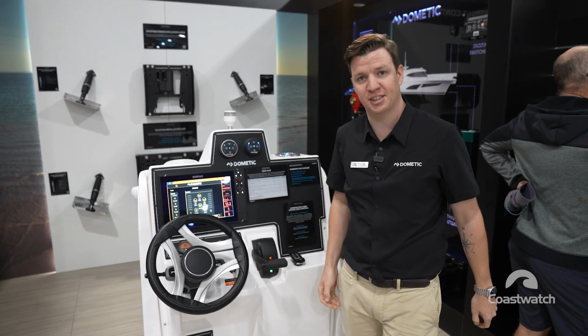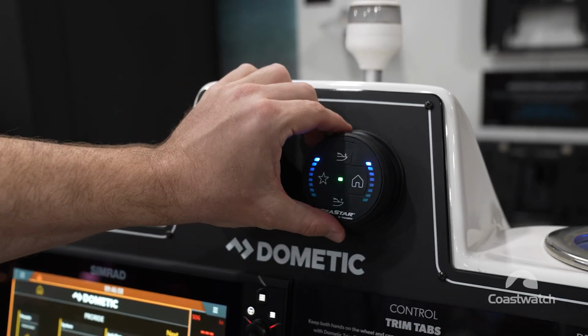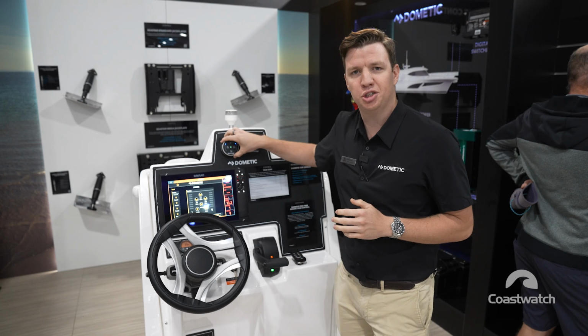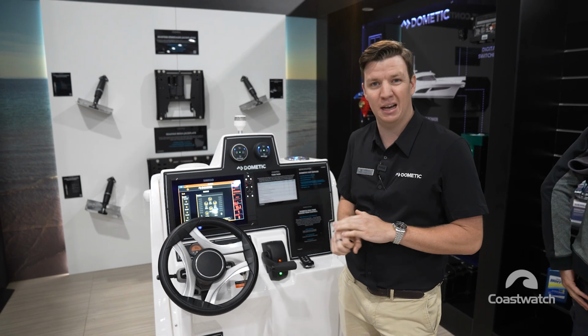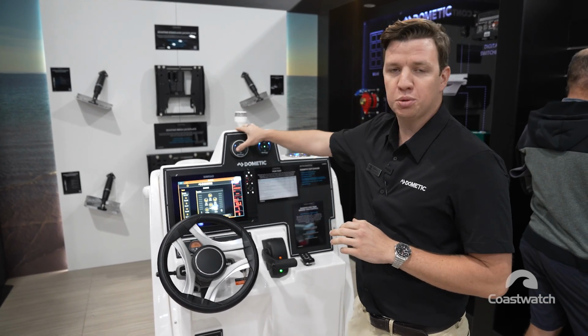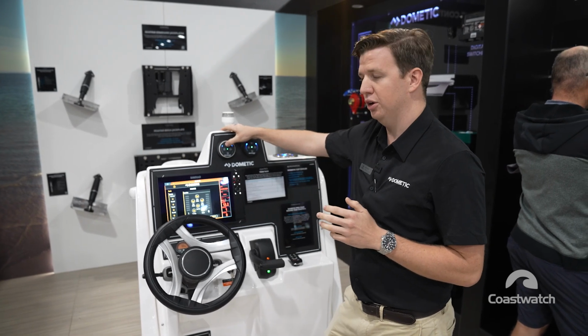We have a pretty extensive ride and handling range, including steering like we've seen, trim tab systems, and also jack plates. What we've done with our trim tab system here is we've taken a conventional electric end-to-end trim tab system, and we've added our intuitive dial controller here. This takes the guesswork out of using trim tabs. Traditionally, trim tabs have been on rocker switches, one controlling each trim tab independently. With this, we take both actuators into the one controller, and we control it all here.